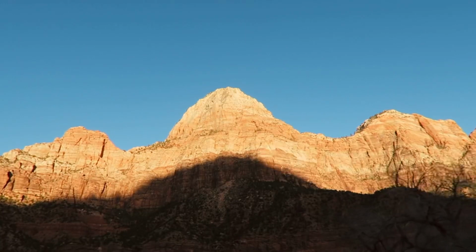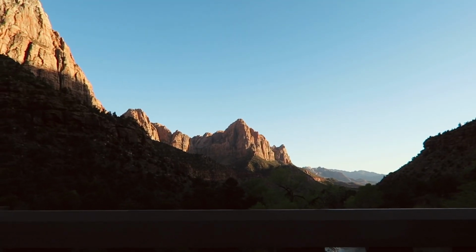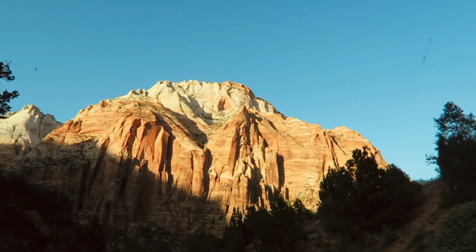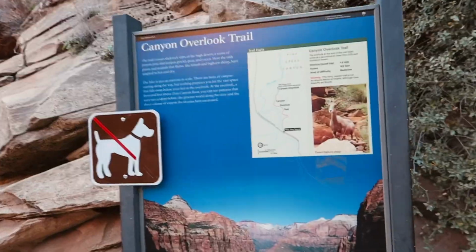The day is not quite over yet. We still had one more stop to visit. Our route took us through Mount Carmel Tunnel and of course surrounded by picturesque views. Randall had to get out at one point because he was in awe. We made it to the Canyon Overlook Trail during sunset and it was fairly easy.